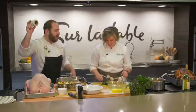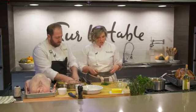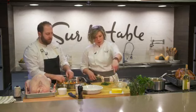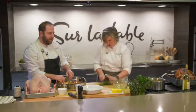All right, trussing the bird. Hold on. What do you got? Oh, well, I'm making an herb butter right now. So same herbs that Joel stuffed inside the turkey. I'm just going to chop up really quick and mash with some cracked black pepper. We have some Kerrygold butter that we're going to put with it. Love me some Kerrygold butter.